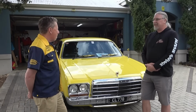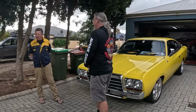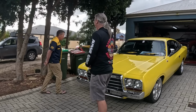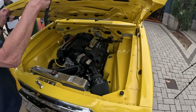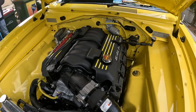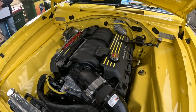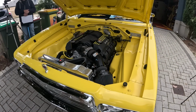But I think it's time we show the world what's under the bonnet of this thing. Do we got it? It's the trade secret here. It's got a patent on it. That's the wow moment right there, isn't it? It's the heartbeat, and being Chrysler, I'm very happy with it.